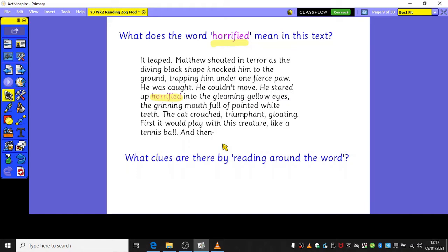Okay, so the word horrified is in this sentence. I'll read this one sentence on its own now. He stared up horrified into the gleaming yellow eyes, the grinning mouth full of pointed white teeth. I'm going to pause for a moment and you're going to have a think about what you think horrified actually means in that sentence.